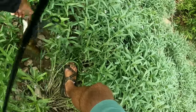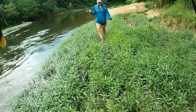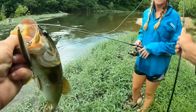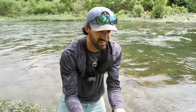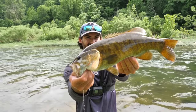Yes. I think that's him. Oh, yeah. Oh, yes. Yes. Oh, that never happens, guys. That has to be him. That's a beautiful fish. Look how big he is. Oh my gosh, Jay. Isn't that fish gorgeous? That is a beautiful bass.